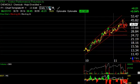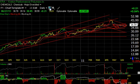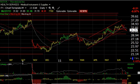Creighton Performance Polymers, a big winner for us last year, has moved all the way up from the mid-teens into the high 40s. Eventually it rolled over here, formed a wedge of sorts, but is having a difficult time making headway above, say, 40, where you may want to stop it above 40, 40.25. However, if this pattern breaks to the downside, look for a sharp move down into the 29, 30 zone, potentially.